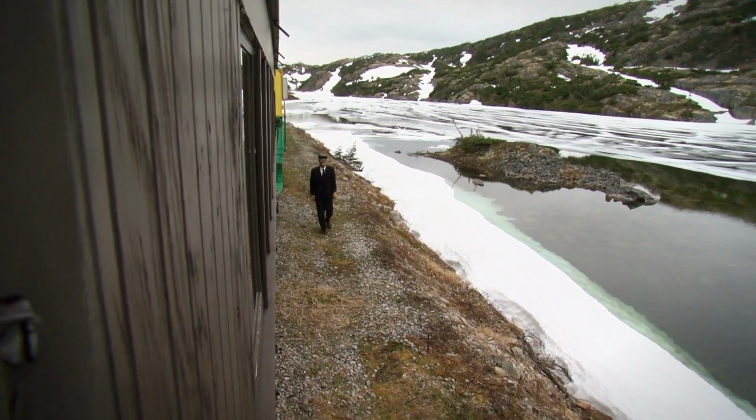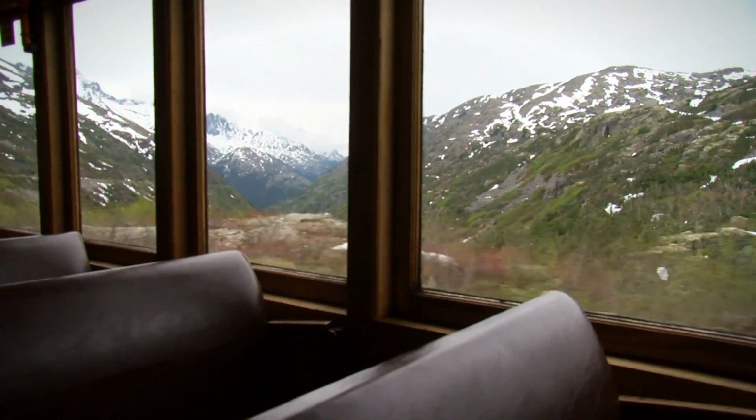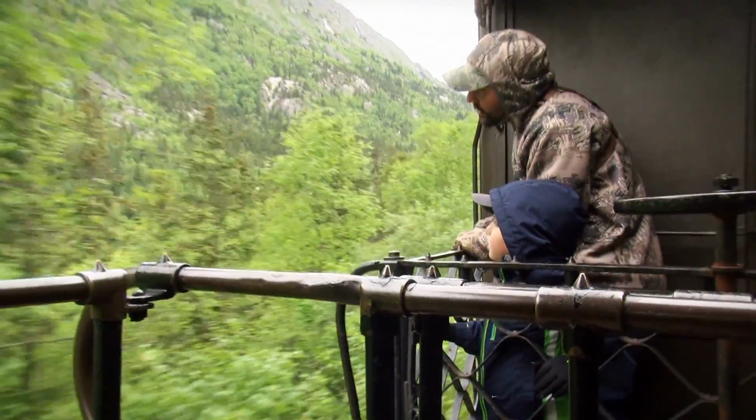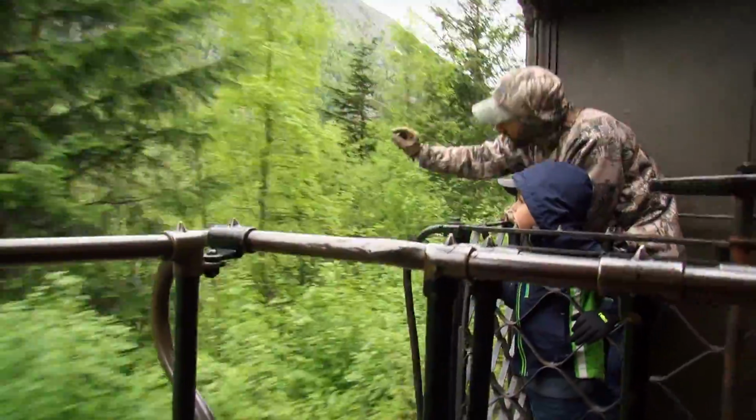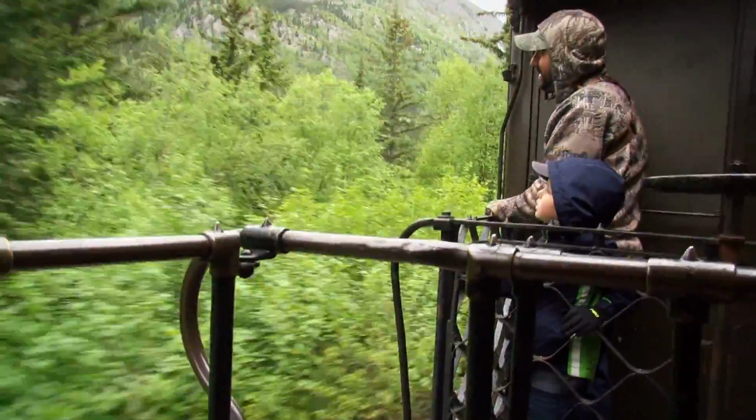We like it. It was good for the entire family to do. We were traveling with a 1-year-old as well as a 5-year-old, so we needed something a little more not so adventurous for the kids, and it's great. The views are beautiful, and he has his binoculars, so the little one's checking things out, wanting to see a bear. But yeah, the train is great.